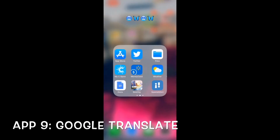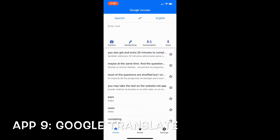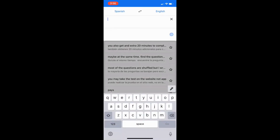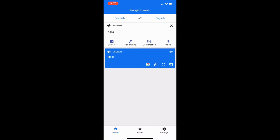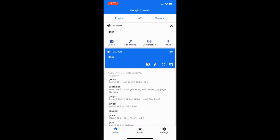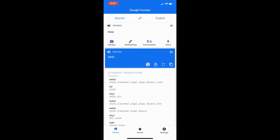Google Translate is another app that you need to have. This allows you to communicate with students that do not speak English. And look, it makes them feel better to see that you are trying to communicate with them. This app has been my best friend this school year so far, and you can see if you start exploring that you can get a variety of languages, not just Spanish.